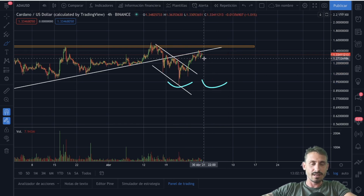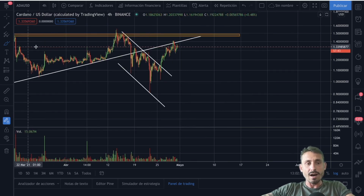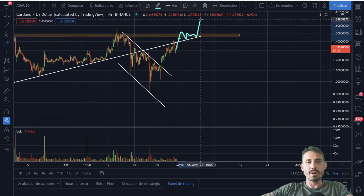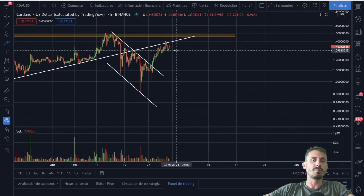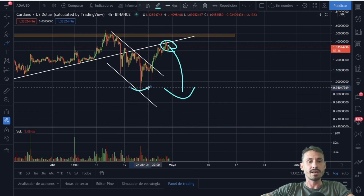Okay, let's go. It's a very indecisive moment for ADA right now. I do believe that it will eventually break this support level and get back into the triangle, breaking resistance to the upside. But we need to see some price action. We need to see volume, guys. Don't think this is going to pump to the upside and place a long, because this could easily come back down here and retest this low.